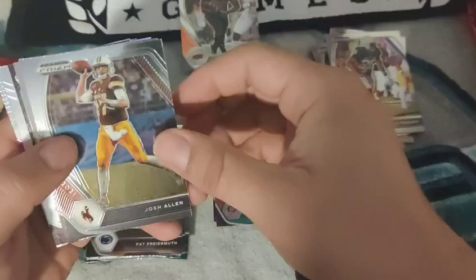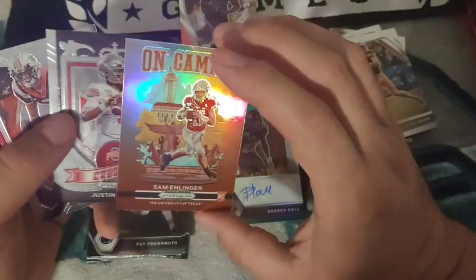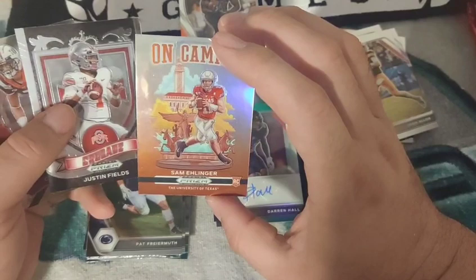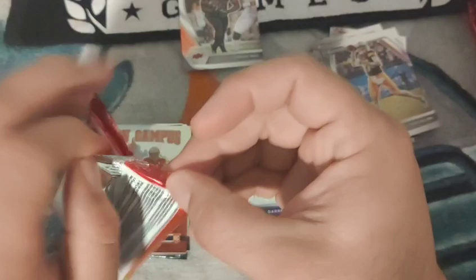All right, Josh Allen, Jarvis Landry, and Sam Ehlinger on campus. Justin Fields, nice. Caleb Farley, okay, I like Caleb Farley. And this one, man, I wish it would have been a Sam Ehlinger. I wish it was a Justin Fields, so I'll take it though. Justin Fields still a hit for me. The guy is bomb.